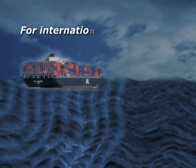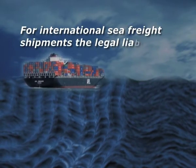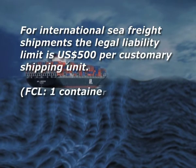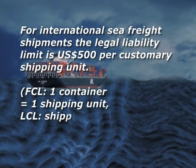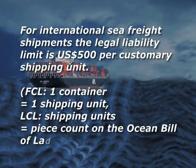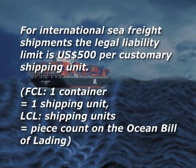For international sea freight shipments, the legal liability limit is $500 per customary shipping unit, where FCL, one container, is equal to one shipping unit. For LCL, shipping unit is equal to the piece count on the ocean bill of lading.